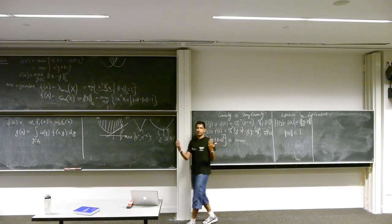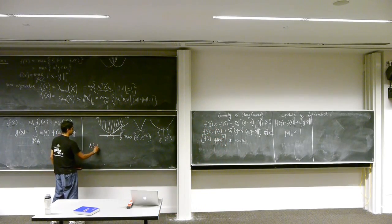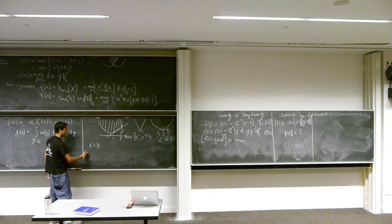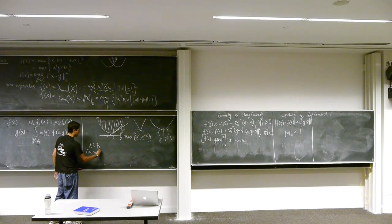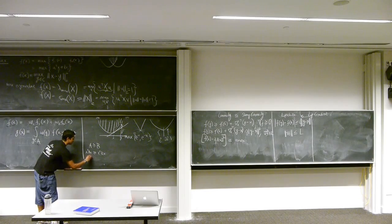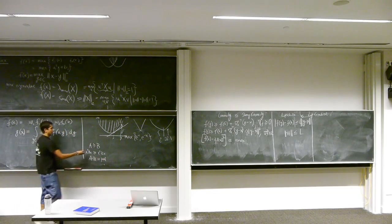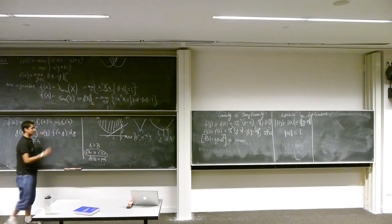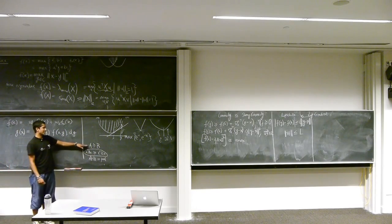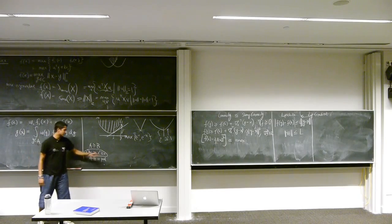We say that A is greater than or equal to B. If you don't know it yet, A is said to be greater than or equal to B when x transpose AX is greater than or equal to x transpose BX for all x. Or another way to say it is that A minus B is PSD. I usually think about it this way, that when you're saying that one matrix is greater than the other, you just mean that all quadratic forms of this form are larger.